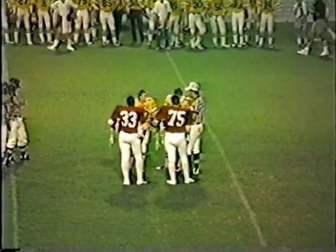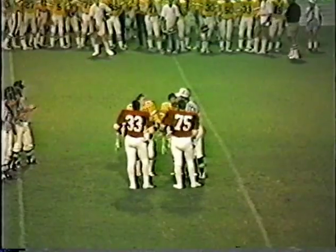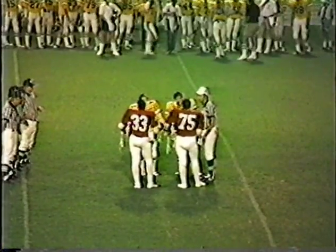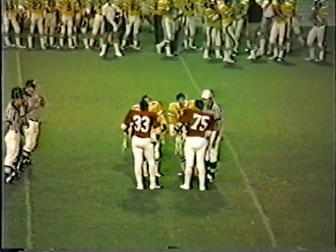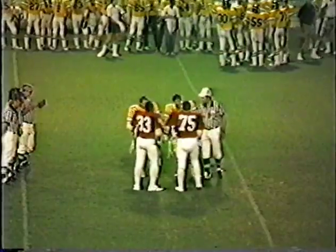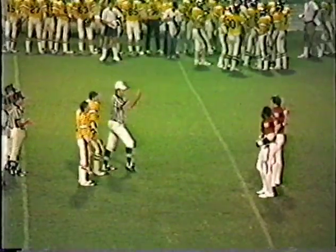The indication is Glencoe has won the toss. The options explained to the captains, the Yellow Jackets win it.